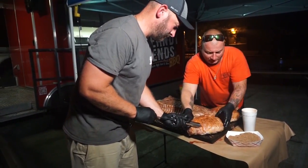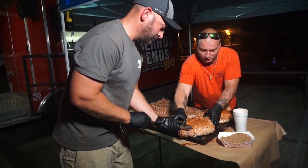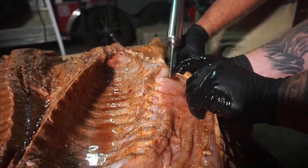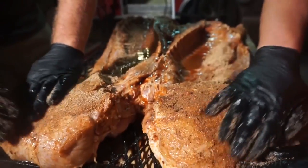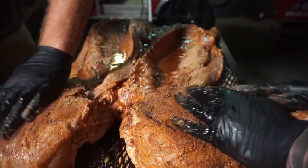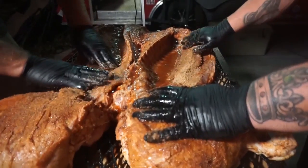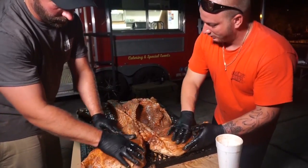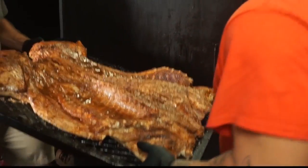There's a lot of work that goes into prep. Luckily, Shane has help. This is Wayne. There's also a lot of technique and skill involved in this. Next is the rub. So what you got in next? Brown sugar and what else? Brown sugar, black pepper, garlic, onion, salt, cumin. Shane tells me that they run the smoker at 230 degrees. Now that's a lot of meat to carry.